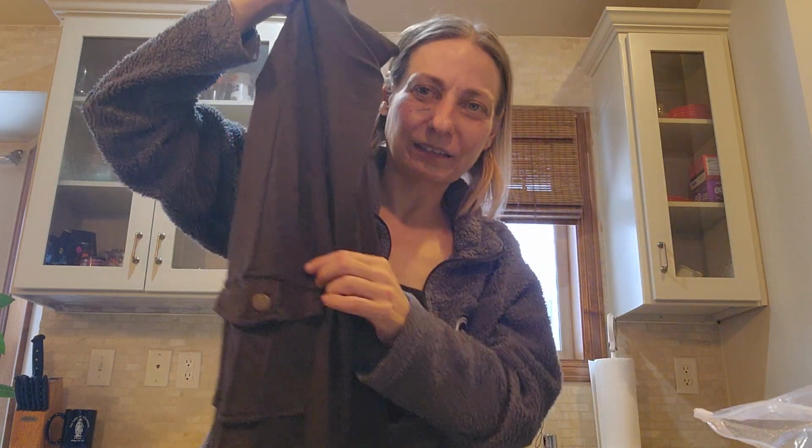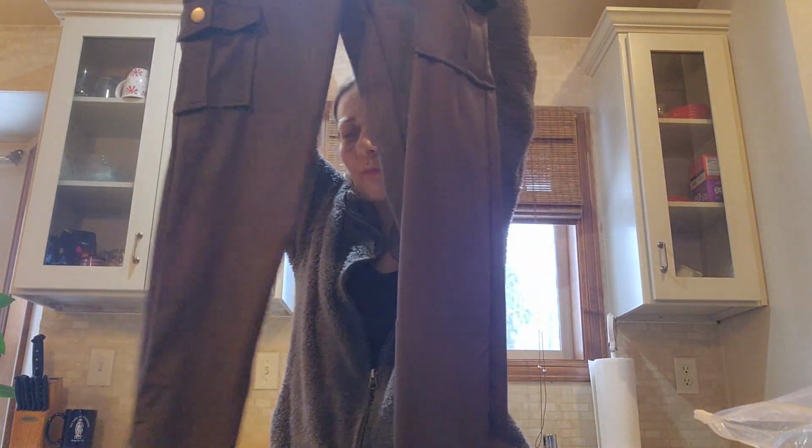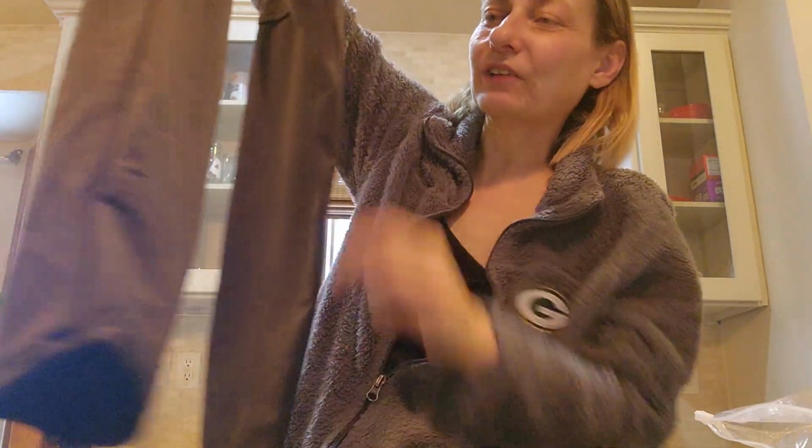Be just fine for that. So, yeah, I'm excited to try these on. I am hoping that they won't be too long. It looks like it's a skinny fit leg. That's why I chose these.